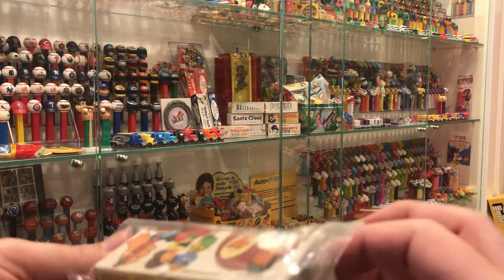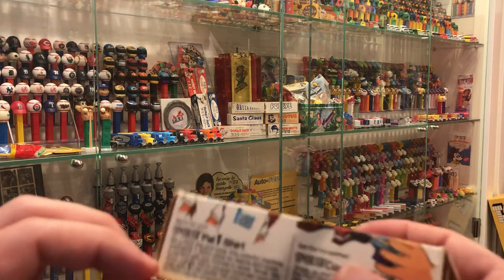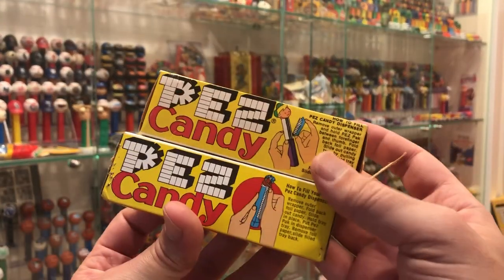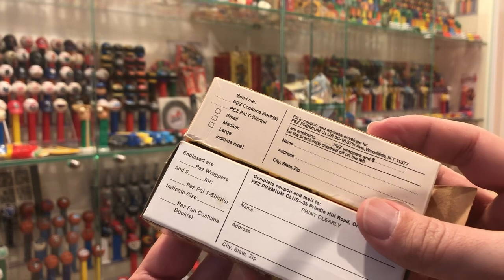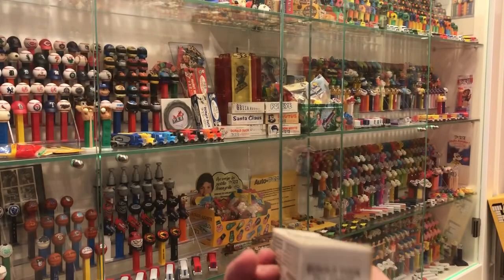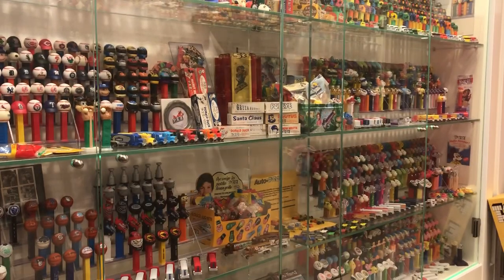This is a different box. There you go. And let me just show you the different box. And see, these, you can't even find, this is the closest of similarity. The ordering, you see, you got costume books and different size t-shirts. It's a different order form. This one is Donald Duck. That's fun. We'll look in that in a minute.